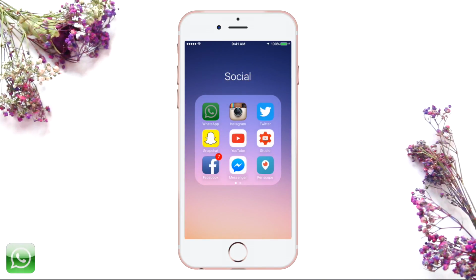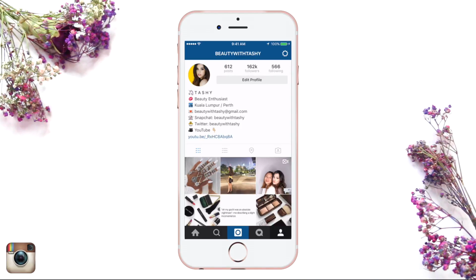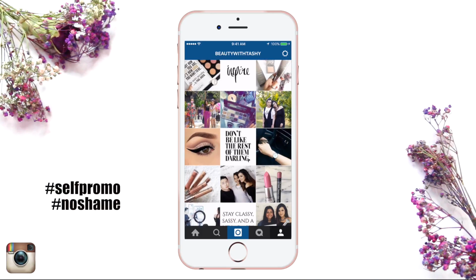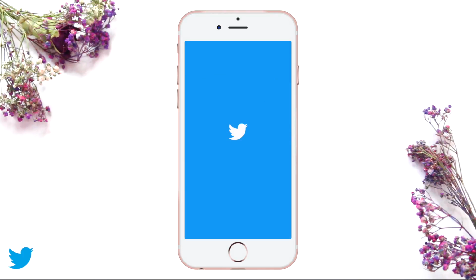So WhatsApp, which I'm sure a lot of you know already, is a chatting service and I use it all the time. And then we have Instagram, and here's my profile for those of you who are maybe not following me as yet. And then we have Twitter, which I actually never use. I know I'm probably the only one.